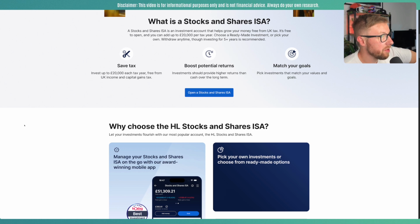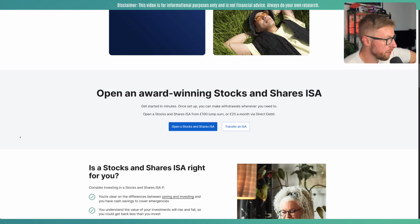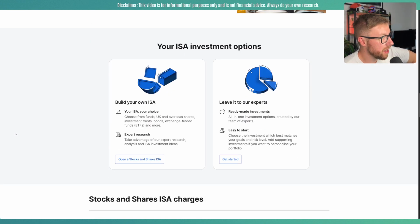And yeah, it's the same sort of situation. It's trying to make a simplistic language for you guys to understand. But as I said before, you do have pretty heavy fees with this one, and it's quite known for that. However, the app's clean. It works pretty well. Now, with regards to all this, like anything, you can do your own thing. You can leave it to the experts or you can do it yourself. And that's where the difference is, where you'll see the charges.